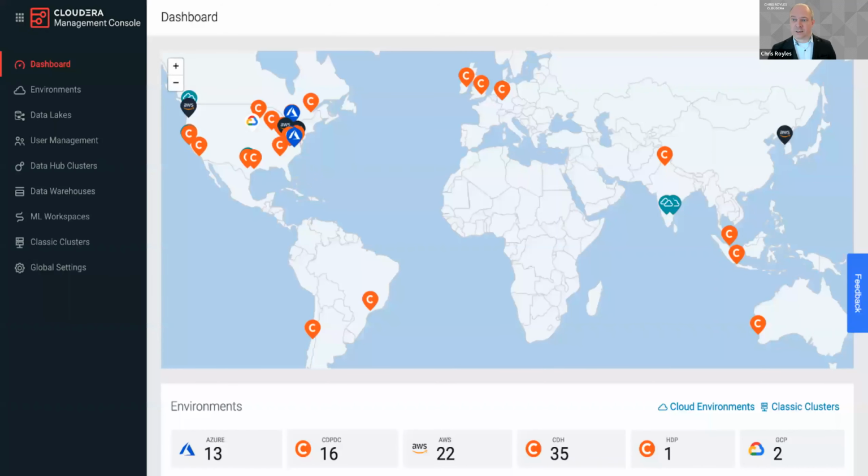This is what it looks like at Cloudera. So this is our single control plane, it's global. This is the Cloudera account and showing the instances across that account. You can see they're geographically distributed. We are a global business and we have different instances in each geography. So the single control plane allows us to manage all of those instances at once. We have federated security and governance and a total organizational view.